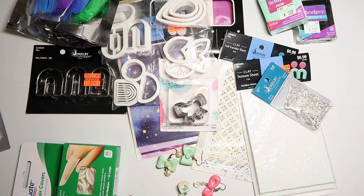But yeah, guys, that is everything for this craft haul. I hope you guys enjoyed hearing us talk about how we're going to be using the things that we got. I always like to hear how people are using their things. I'm like, oh, they just bought a bunch of paper. What are they going to use it for? And then you never see it. But y'all, you will see it.